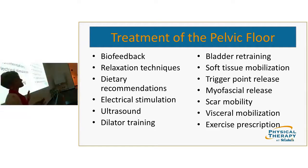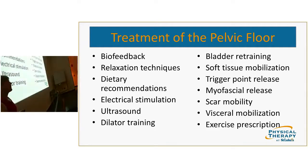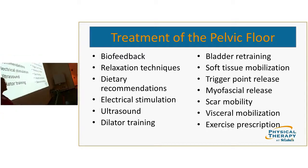Electrical stimulation, I don't use this a whole lot. If someone really is just not progressing from a strength perspective, and they don't have very good kinesthetic awareness down there, they just can't quite get it, and they're not really able to contract their muscles, I may use an internal probe, and that is electrical stimulation that will actively contract their pelvic floor for them.